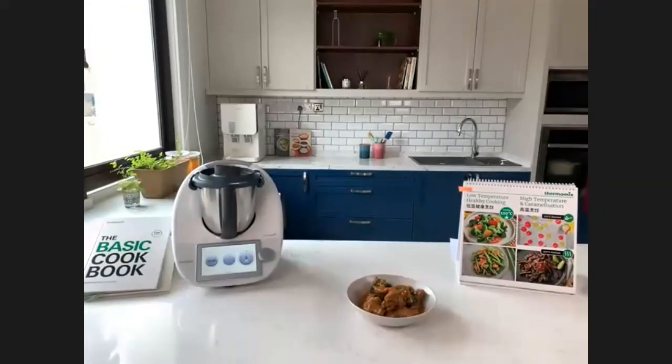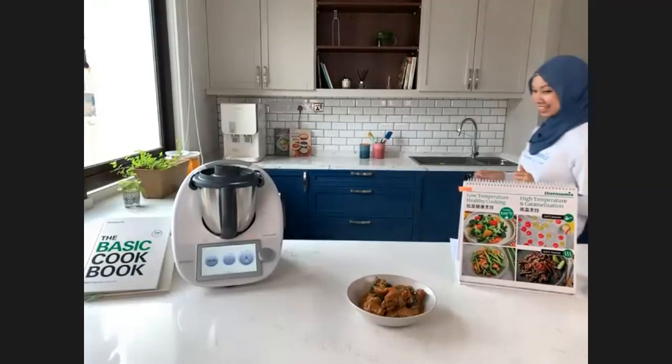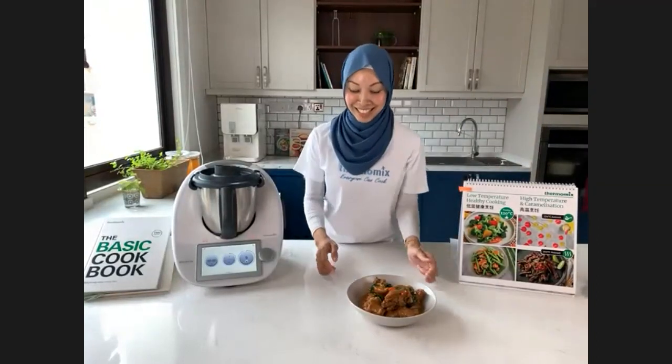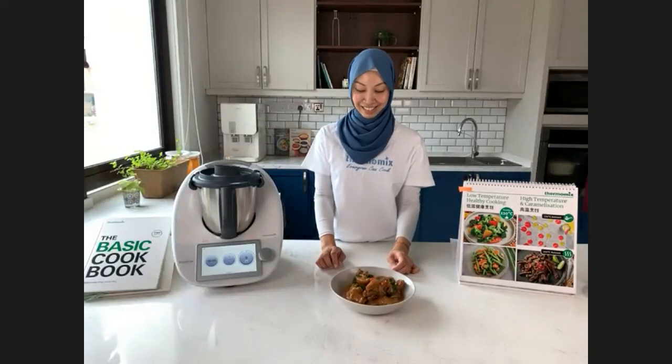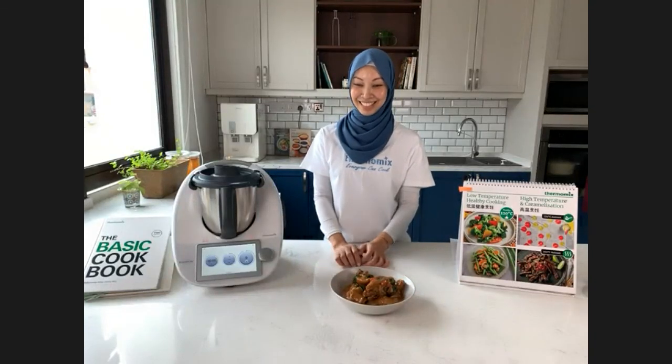And I like the fact that when you cook this with Thermomix compared to eating it outside, usually when it's served outside, it's very greasy. Yeah. You don't see that in home cooking.